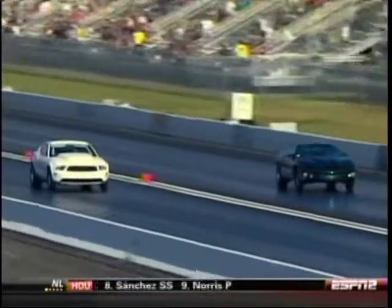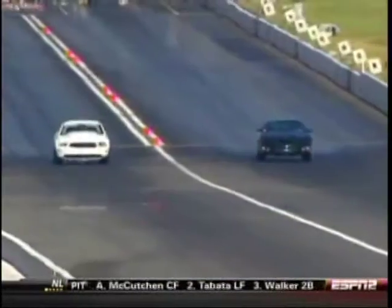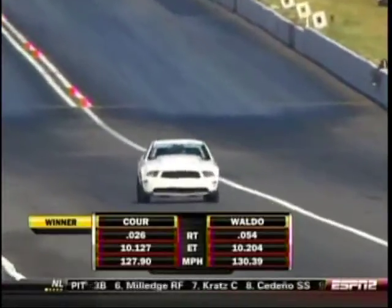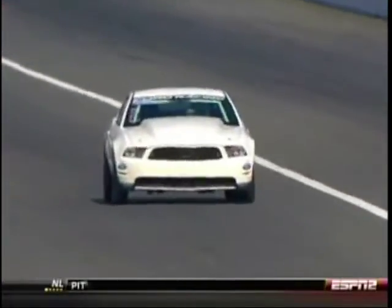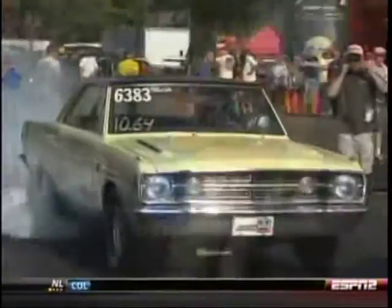Kevin Core, one of the great racing families, getting set to close the gap here. That big new look A-stock automatic Ford. And at the end of the racetrack, it's Kevin Core gets the win. 10.12, 127 miles an hour. Jim Waldo gave it a good shot, but Kevin Core in that brand new Ford Mustang gets the win. All right, we move back to the starting line.